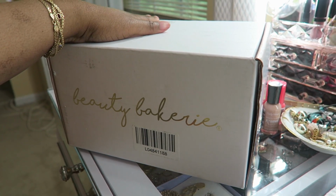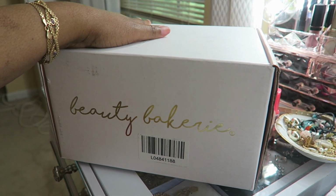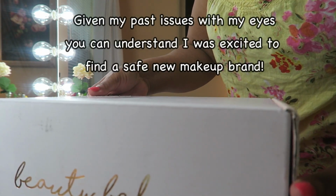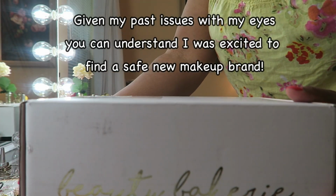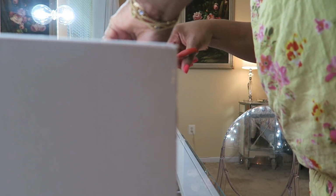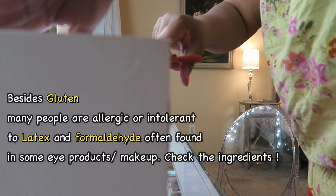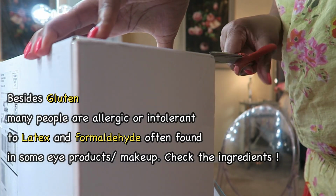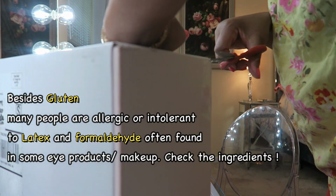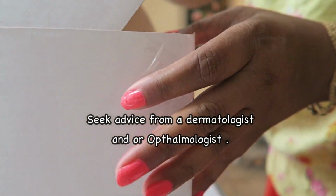I'm going to unbox this. I'm not going to wear it today. I'm just going to unbox this because I know everything in here is beautiful. Here she is. It's a beautiful box, and I've ordered a number of things. Yeah, so if you're finding you're having eye irritation, your skin, things like that, it's quite possible that you're allergic to gluten, or intolerant to gluten, I should say.